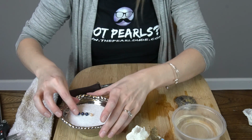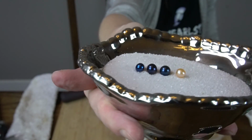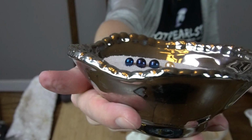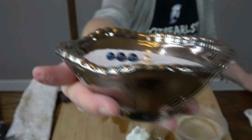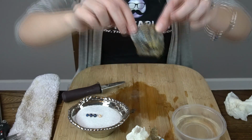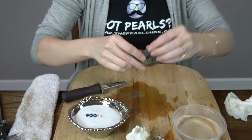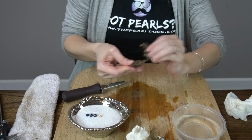Alright. New ones on the end there. Yeah, definitely smaller, but look at that shine to it. Beautiful. Awesome. Alright, we have one more. Still one more for you, Melissa. That one's got a lot of character to it. Mm-hmm. That one looks like it's lived a hard life.